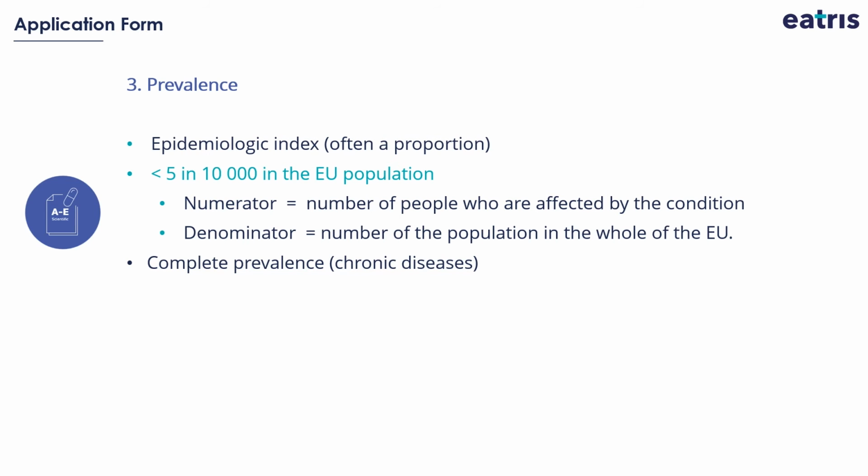Another way to report the prevalence is the partial prevalence, such as when only patients diagnosed in the previous 5 years are relevant to be looked at because the disease is not chronic, such as cancers that could be cured or would be considered cured after 5 years from diagnosis onwards.